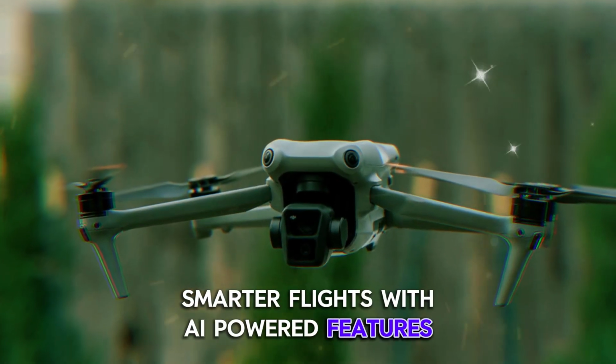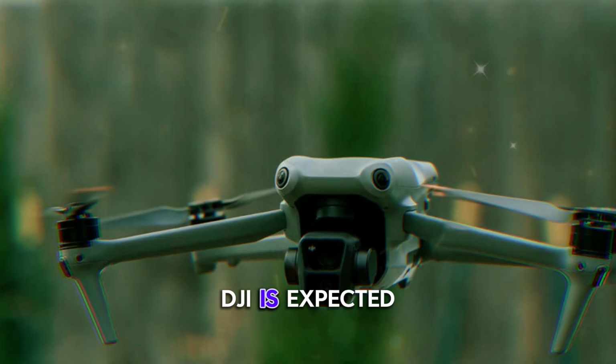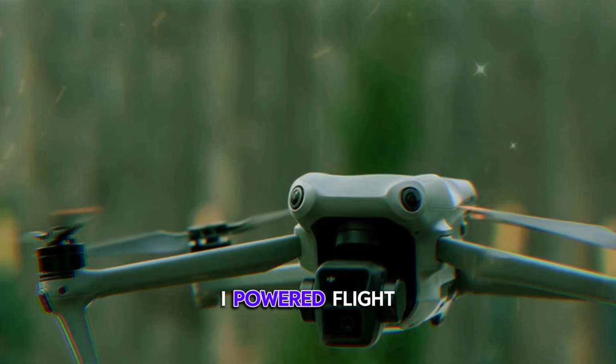Smarter flights with AI-powered features and hardware upgrades. DJI is expected to pack the Mini 5 Pro with an updated AI-powered flight system.